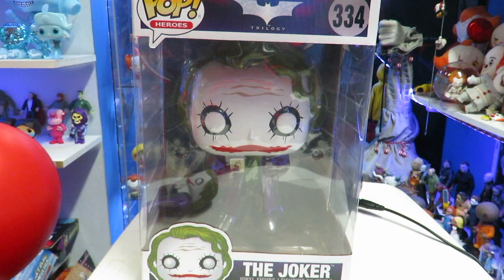I mean, I grew up with the Jack Nicholson Joker, love him. Jared Leto, and then we have Joaquin Phoenix, who did an amazing job. I don't know why we don't have any merchandise as far as collectibles of him. I don't know what the issue is, but we have a 10-inch version of the best, the greatest, Heath Ledger.